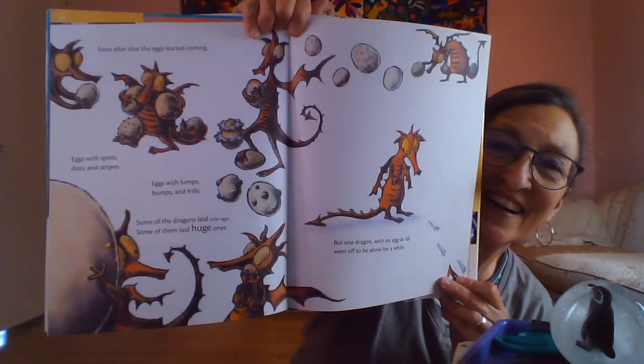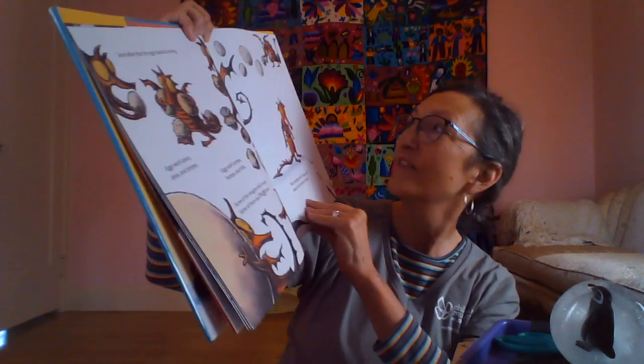Look at all different kinds of eggs. They all look different from the outside.